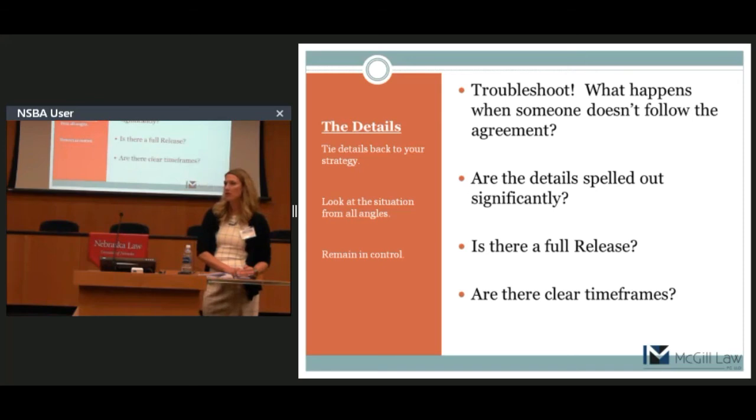I always suggest being the one to offer to draft the settlement, because that kind of gives you the last say in things. Your client will have to pay you for that, but you're the one that's going to be writing it, and you definitely have an advantage to being that person instead of just reviewing it on the other end and looking for things that you don't like.